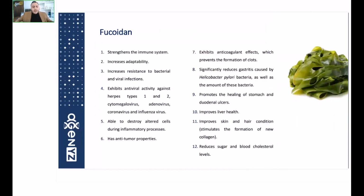The function of the Fucoidan is to strengthen the immune system, increase adaptability in the body, and increase resistance to bacterial and viral infections. It exhibits antiviral activity against viruses such as herpes and cytomegalovirus, adenovirus, coronavirus, and influenza virus. Fucoidan is able to destroy altered cells during inflammatory processes and has anti-tumor properties.